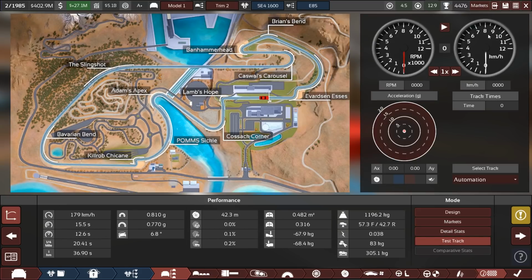Well, new performance and everything, so why not test it around the test track? Don't tell Hans-Dieter. We have an amazing power to weight of 38 kilowatts per ton. That is amazing. And here we go. Blistering speeds and acceleration.